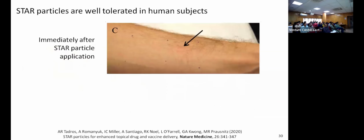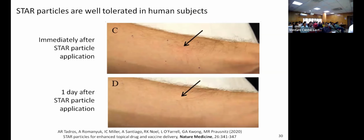The last part of the story is in human subjects. There's no drug here. This is just looking at tolerability. So we took those star particles, rubbed them on the skin, and then looked at the skin afterwards. So here's what it looks like immediately afterwards. Presumably there's not much to see. And it came back a day later, and again, there was nothing to see.